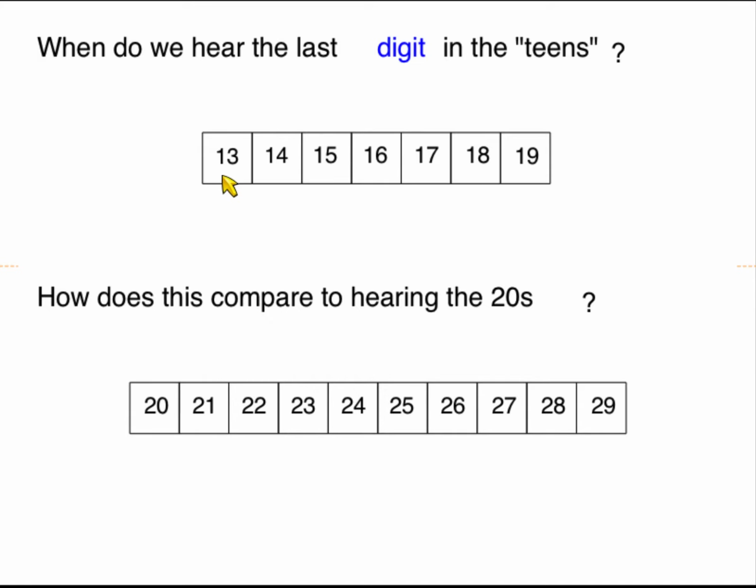It's a little bit backward when we do teens. You would think that 13, 14, you don't write it the way that you hear it. 13, 14, 15, 16, 17, 18, 19. The teen numbers are backwards, almost like English, only it's not cuckoo bananas because now that I've told you, it always stays that way. In the 20s, you hear the digits in order: 21, 27, 28, 29. But in the teens, you hear the last digit first: 13, 14, 15, 16. You do hear them both, you just hear them backward.